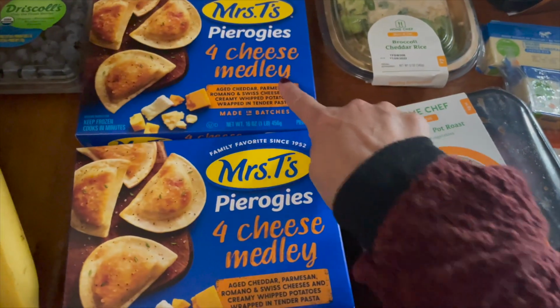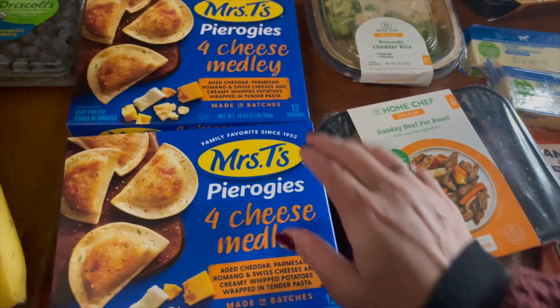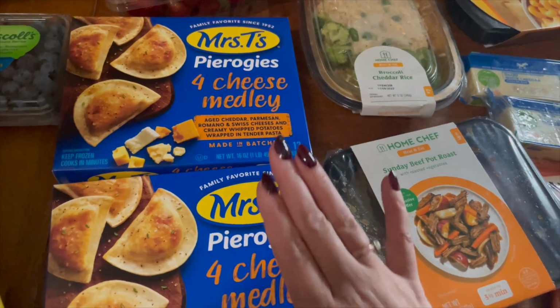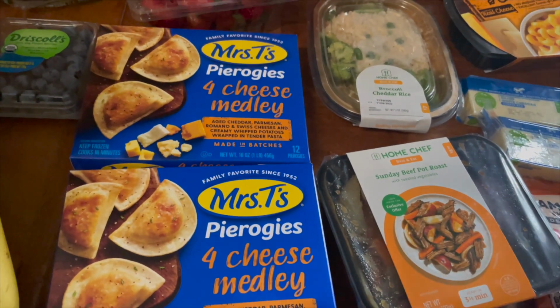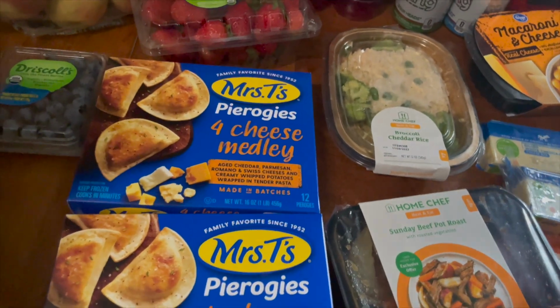We got some Mrs. T's pierogies. Yes, I have plenty of pierogies. I like to make them on my own, but I am making some easy sheet pan recipes, and I just wanted to grab these Mrs. T's and leave those other pierogies in the deep freeze.